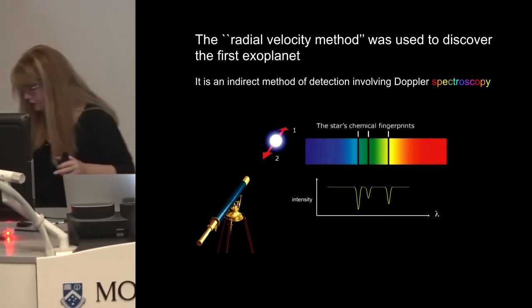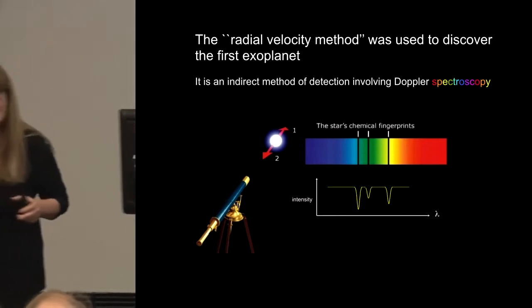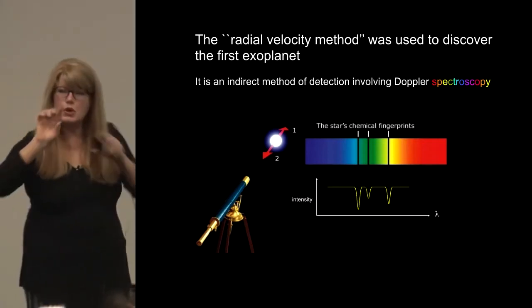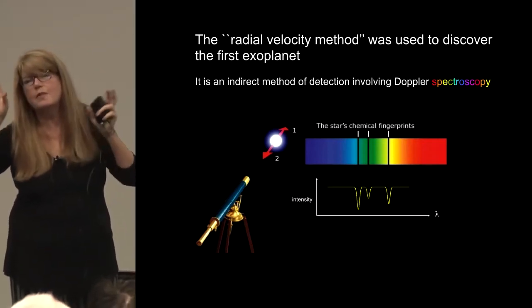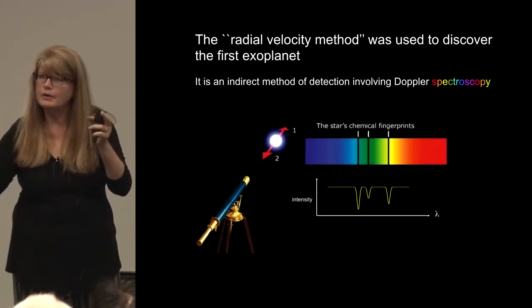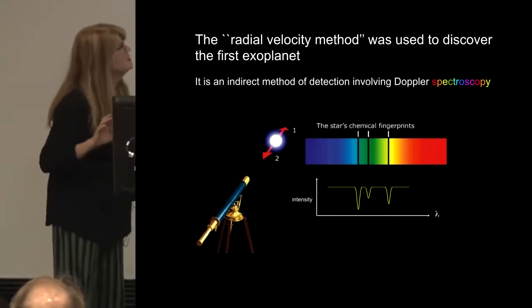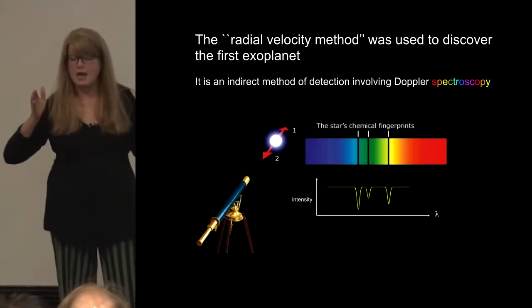So what astronomers do is they stare at a star hoping to discover a planet this way, and they disperse the light. For example, if you shone white light through a prism, you would see a little rainbow. They use some things called gratings, but nonetheless, it's the same kind of idea.